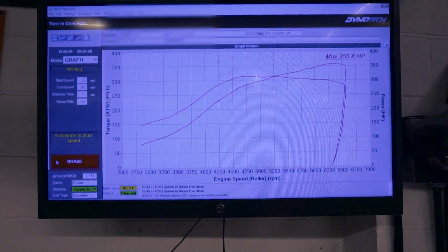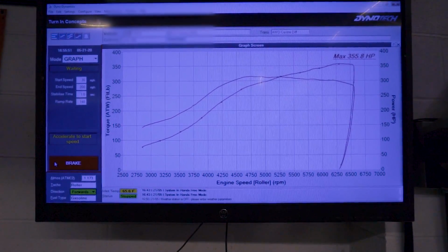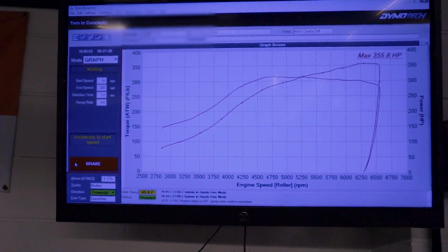Today we're at Turnin Concepts. We got Corbin Johnson in the car. He just finished up the 93 map. It put down 355. 355 on 93 octane, just from the ETS front mount intercooler and the BRZ manifold.